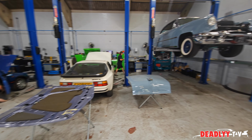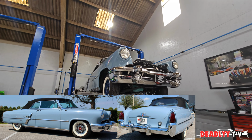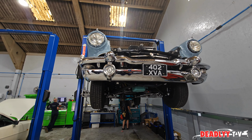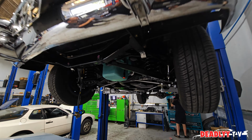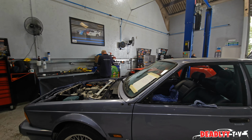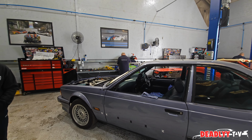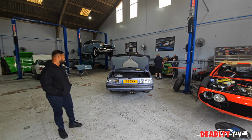What's this thing up here? That is a Lincoln Capri, which the owner does Mille Miglia racing. You know, Mille Miglia, the 1,000-mile race in Italy. So look at this. Yeah, E24 6 Series, a non-M, but it's a Highline 6 Series. You know, he bought one, restored it, and has had it adapted so you can still enjoy it.